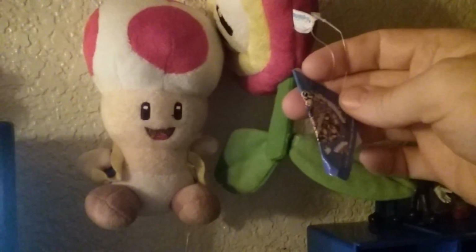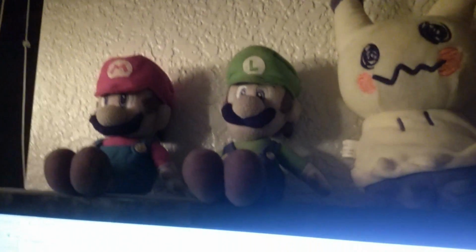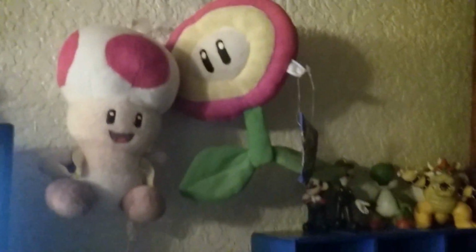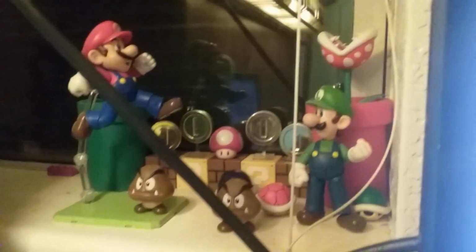It's a Mario Party 5 tag, same series these guys are supposed to be in, and last I checked, they didn't have any power-up items there. So, yeah, sorry. That's okay, he didn't know. My Leap plush. Colors kind of getting messed up the more I go over here. My SH Figuarts Mario and Luigi and enemies and items.